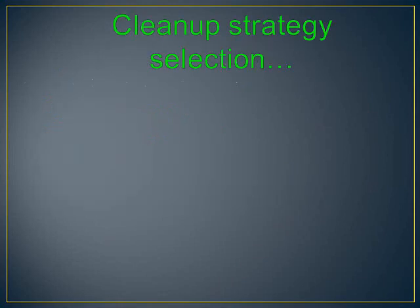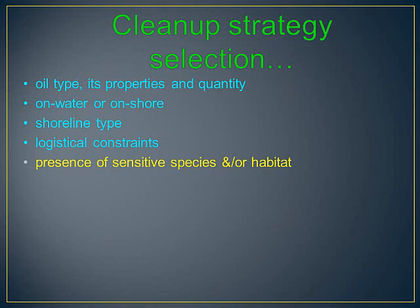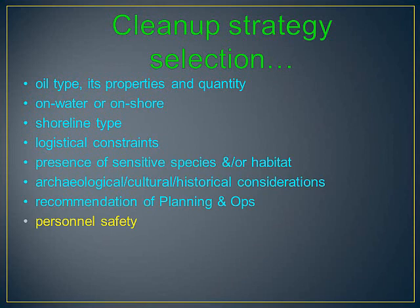So cleanup strategy selection depends on the oil type and its quantity. Is it on the water or on the shore? The shoreline type it's impacting. Logistical constraints. Presence of sensitive species and or habitat. Archaeological, cultural, historical considerations. And the recommendation by planning and operations. And of course the always important personnel safety.